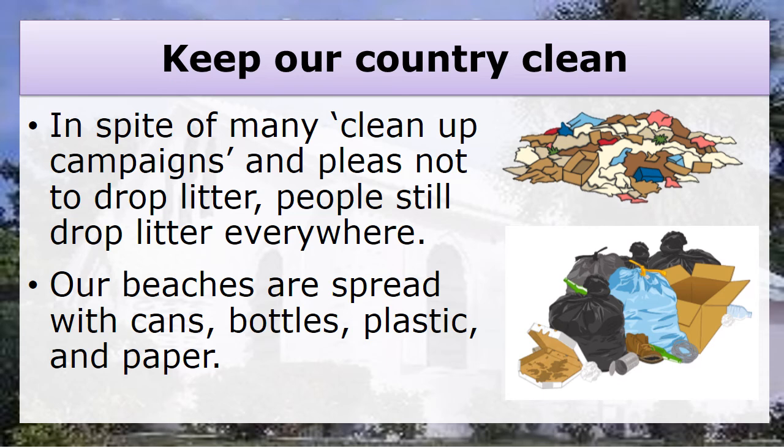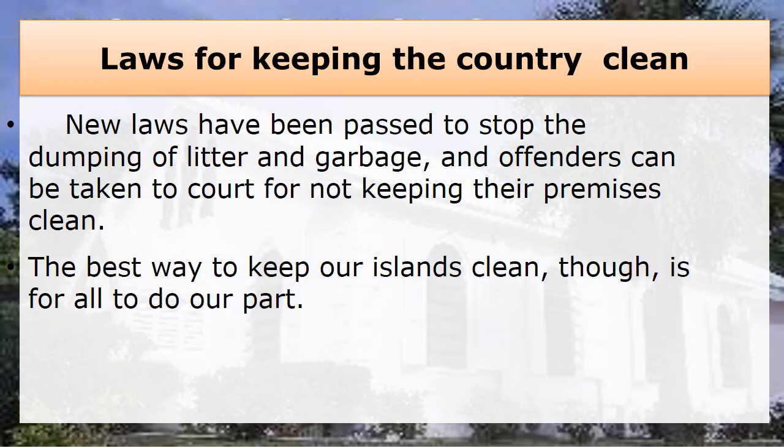In spite of many cleanup campaigns and appeals not to drop litter, people still drop litter everywhere. Our beaches are spread with cans, bottles, plastics, and paper. New laws have been passed to stop the dumping of litter and garbage, and offenders can be taken to court for not keeping their premises clean.